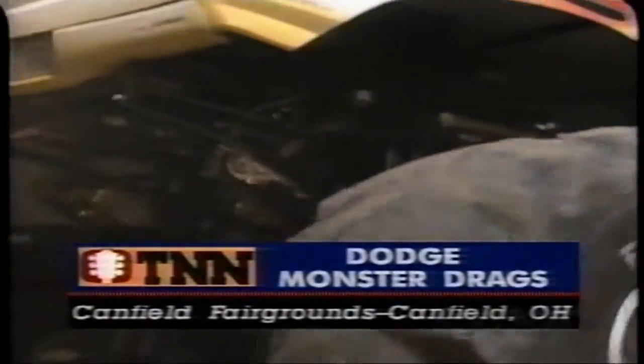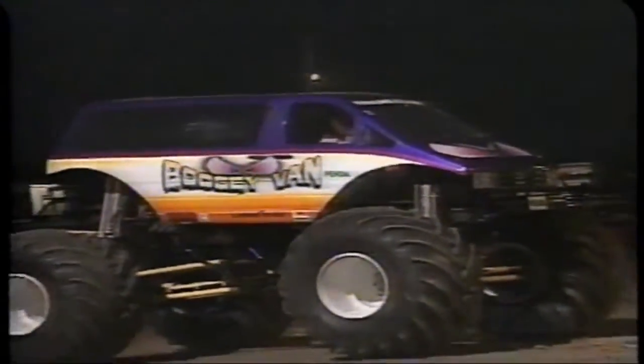Army Armstrong and Gary Lee back in Canfield, Ohio for the finals of the Dodge Monster Drags. It is Ford against Ford. That is the Power Wheels Bigfoot of Dan Runte in the right lane, the near lane, and in the far lane, Pam Botters in the Boogie Van Ford. Yeah, it's Ford against Ford, but it's the girls against the guys.